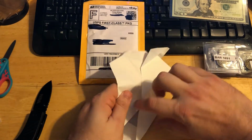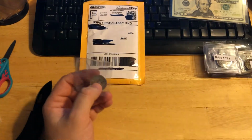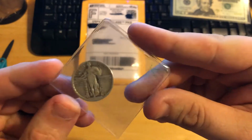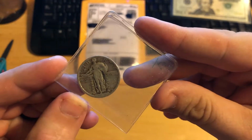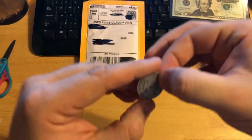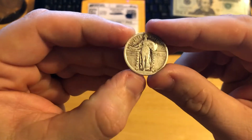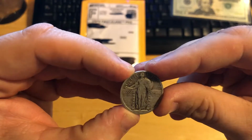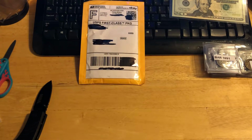And then, oh yeah, Standing Liberty. Let's get that there on camera. And then take that out. There's the reverse. There's the obverse. It's really hard to read the date. Where's my little magnifier?